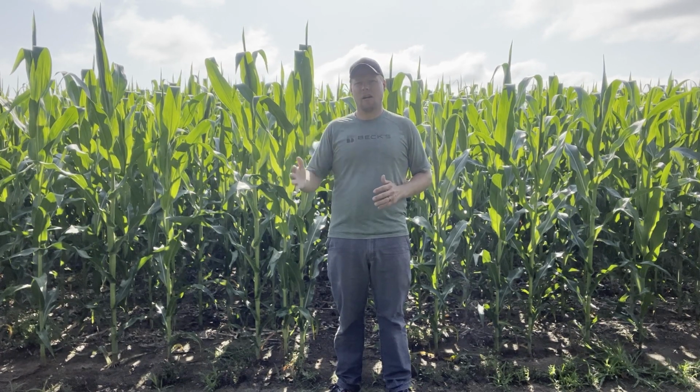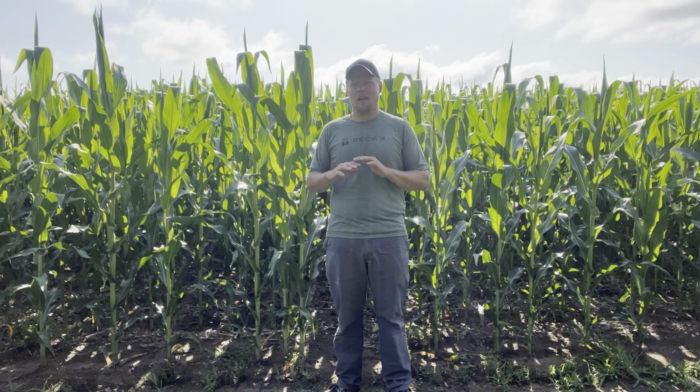So if we start at R1 time frame, we can go out to about that R3 time frame. Once we get to R3, and if we don't see disease at that point, that's the time I'm going to recommend making that fungicide application if we're going to go ahead and make it from a plant health standpoint, increasing yields and seeing those benefits from that fungicide regardless of disease pressure. You can see with our data, once we get to R3 and a little bit past, we really do start to lose profitability, but there's still a little bit of profit there to be made, and especially if tar spot does come in, we'll still protect a little bit of yield there.